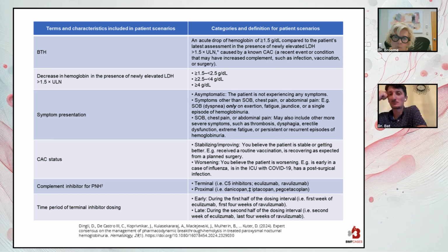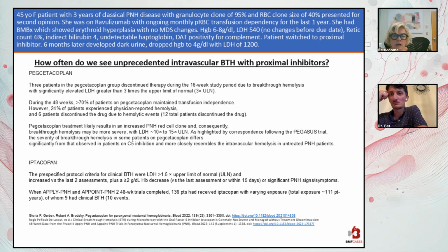And then this group also said caused by a known complement activating condition, which was a recent event or a condition that may have increased complement activity. So you can see they tried to define the symptoms, including shortness of breath, chest pain, abdominal pain, dysphagia, erectile dysfunction, etc. So how often do we see this breakthrough hemolysis with proximal inhibitors?